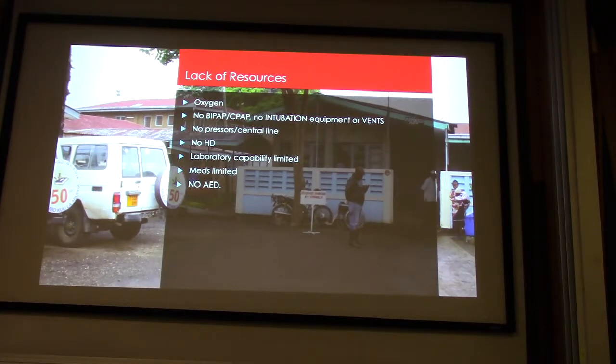And what was really shocking to me and Molly, but now I realize that given all the limited resources, no intubation equipment, etc., they didn't have an AED. The entire standard district hospital, between the peds ward and the surgical ward and the internal medicine ward, there was no AED. And that was really interesting and sad.